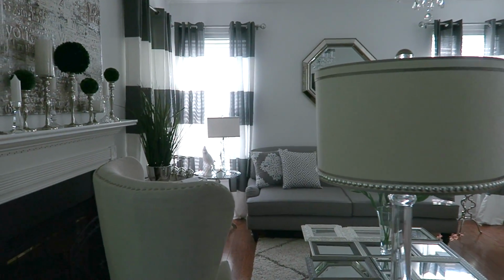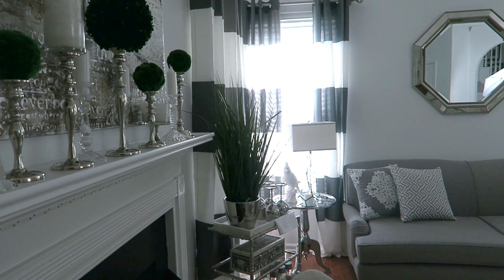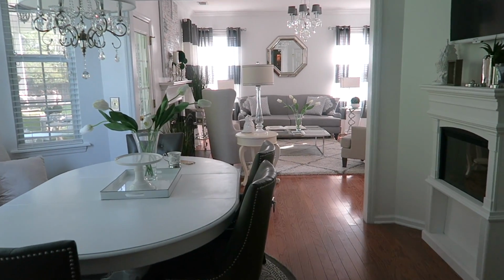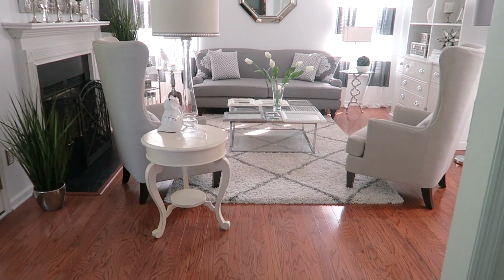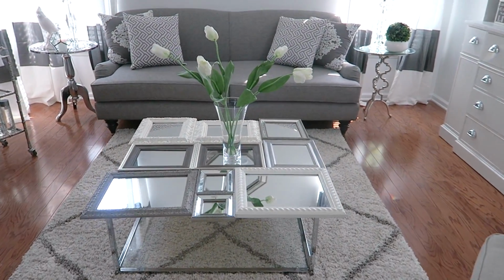That's what I love. So the first thing going into this, and the key thing when you're doing your living room, is the sofa. And this can be the most challenging because it's difficult to find something that I liked. I found it difficult, and so I really feel just relieved that the timing worked perfectly.